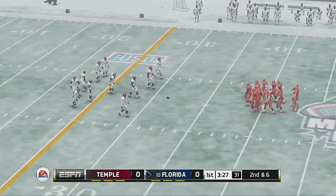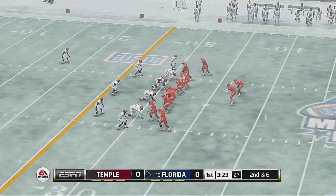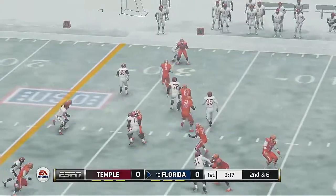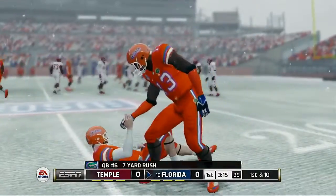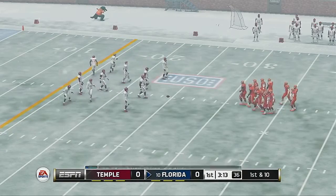It's second down, 6 yards to go. Ball on the 31. Scrambling around. Tackle made at the 25-yard line. And this play is number 8 on the drive.